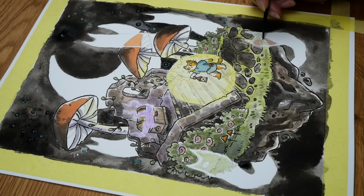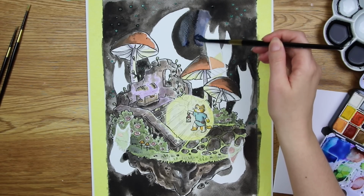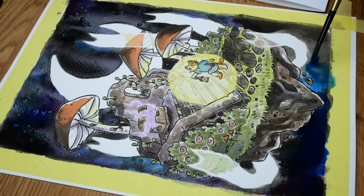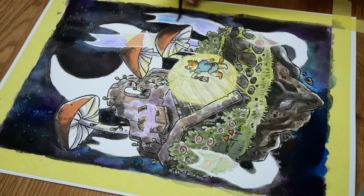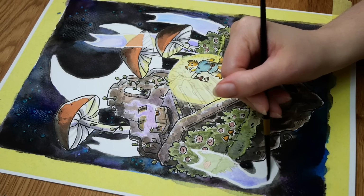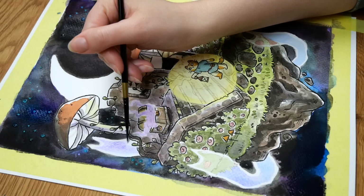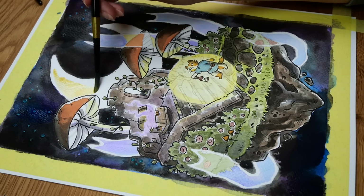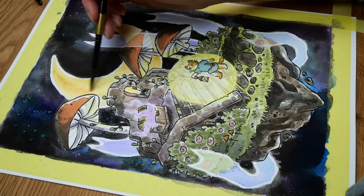I'm starting with the ink first, just as before, and once it's dried, I added blue and purple watercolors to give the sky a little more color and dimension. I'm also adding some color to the ghost spirit guards. I first thought that maybe I should leave them white, but I decided to add a very light color wash to them too, just to give them this see-through look, and I actually really like how they turned out. I also added some color to the moon in the background.